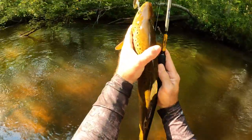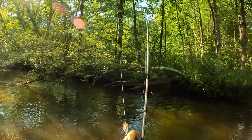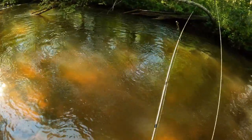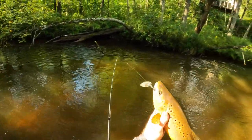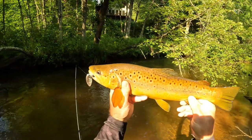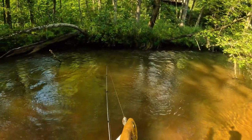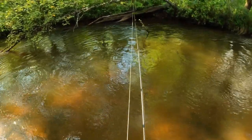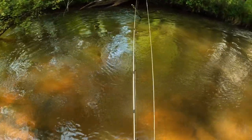That fish is 17, but a fat 17. Pretty fish though. Just a beautiful fish. Okay, he's not dangerously hooked, but it is deep.